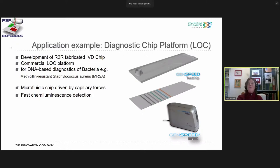So what the ChenSpeed system uses is a microfluidic chip, and the flow is driven by capillary forces, so we don't need any pumps. And in the beginning, it consisted of an injection molded top part with the microfluidics and a counterfoil, a polystyrene substrate with immobilized DNA stripes. Detection is chemiluminescence based, and the whole measuring takes about 7 to 9 minutes.